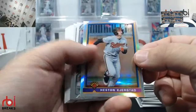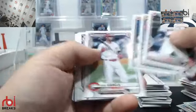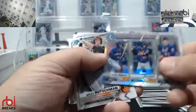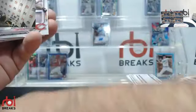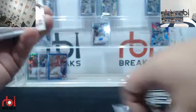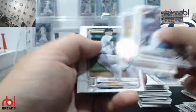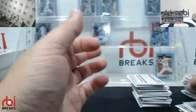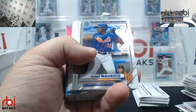Paper, Kierstad, retro Bowman insert, Brujan and Zamora chromes. Mets talent pipeline insert. Adley Rutschman. Again, there's piles of cards that I make that will be sleeved afterwards. Jonathan India chrome for the Reds. Top 100, Andrew Vaughn insert for the White Sox. Mauricio and another Pirates Paez.